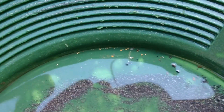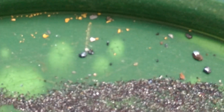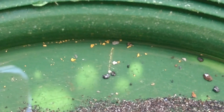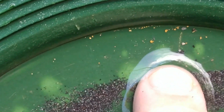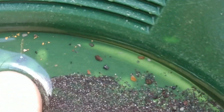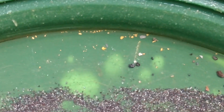Okay, here is what 2 hours just randomly shoveling off the top produced. Put my finger in there just to give you a scale. But pretty gold right there.